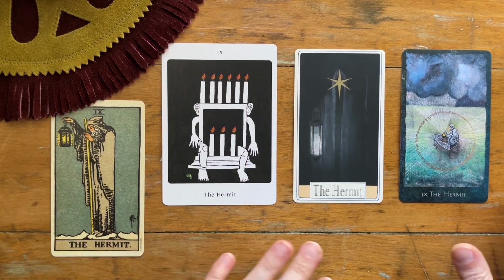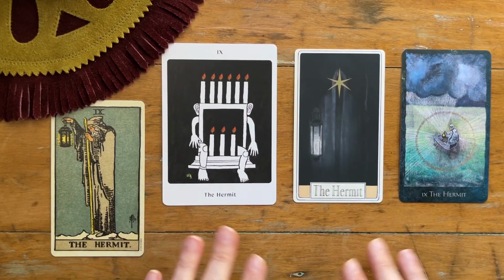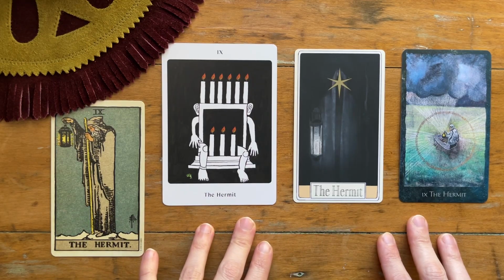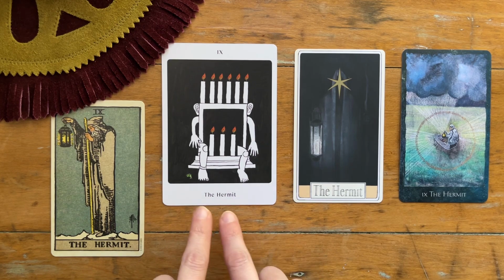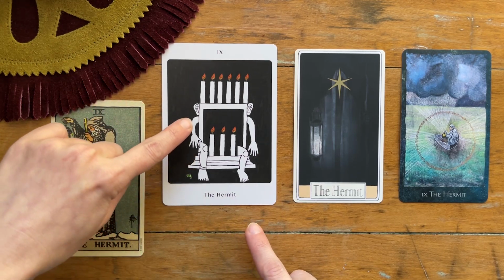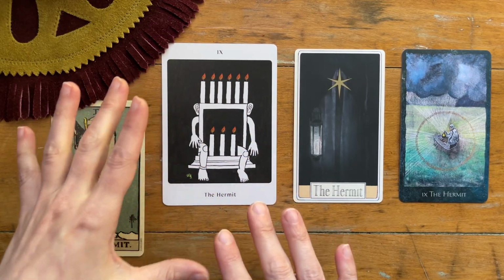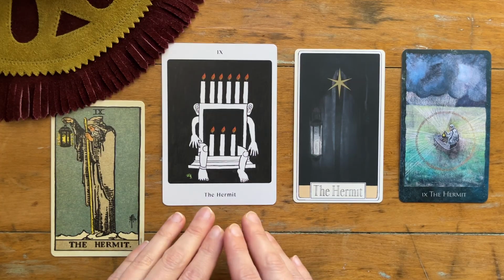The Hermit is one of my favorite cards, along with the Moon. So of course I figured let's talk about the Hermit, but I also like how these three are representing the Hermit in different ways. So what I love about this one here is we're really tapping into all of the senses. So we're really retreating all of our senses. We're really removed and focused on self.